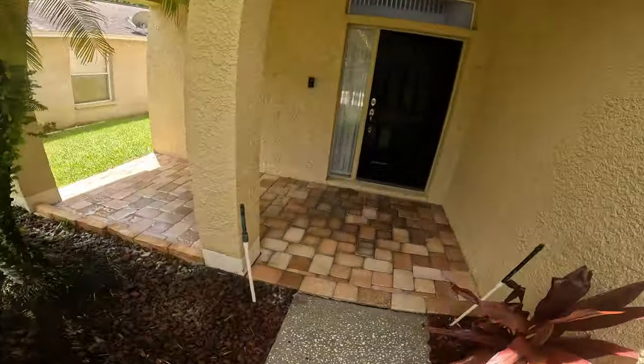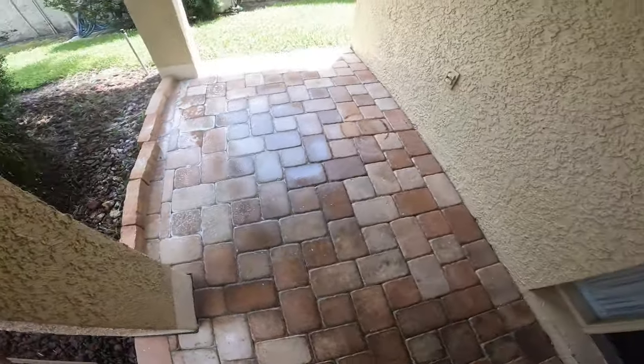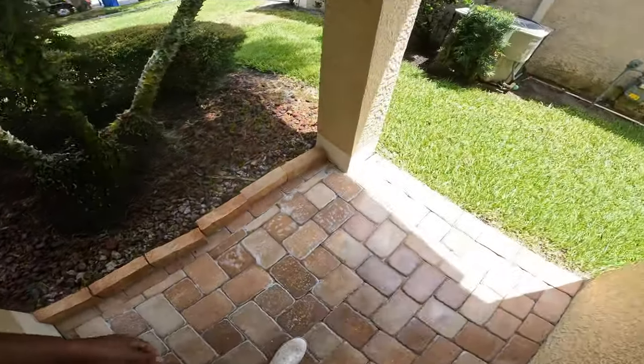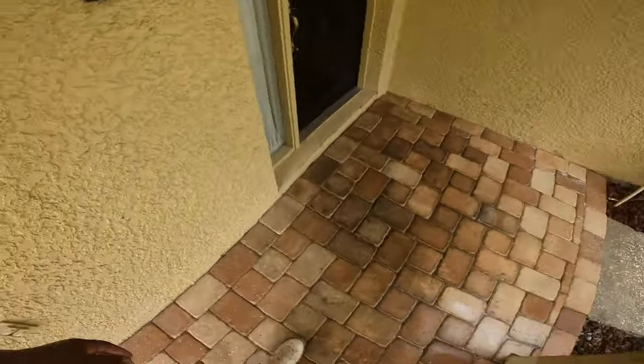Just like that, she's done, guys. Nice, quick, and easy. 10 minutes. This is what we're looking like now. Put a little post treatment on there just to clean them up a little bit more. That's not gonna come up from pressure washing.